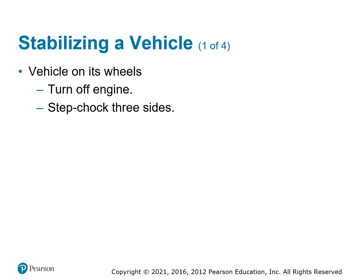Now we're going to shift over to stabilizing the vehicle. And when it comes to vehicle stabilization, it's important for you to understand the dangers of a vehicle that's not stable, and the potential hazards that you face if you enter a vehicle that's not stable, now that you've put yourself in harm's way. So you always want to make sure that the vehicle is stable, especially before entering it. If the vehicle's on its wheels, it's a pretty simple process of turn off the engine, put a step chock on 3 sides, and that will be enough to stabilize the vehicle.